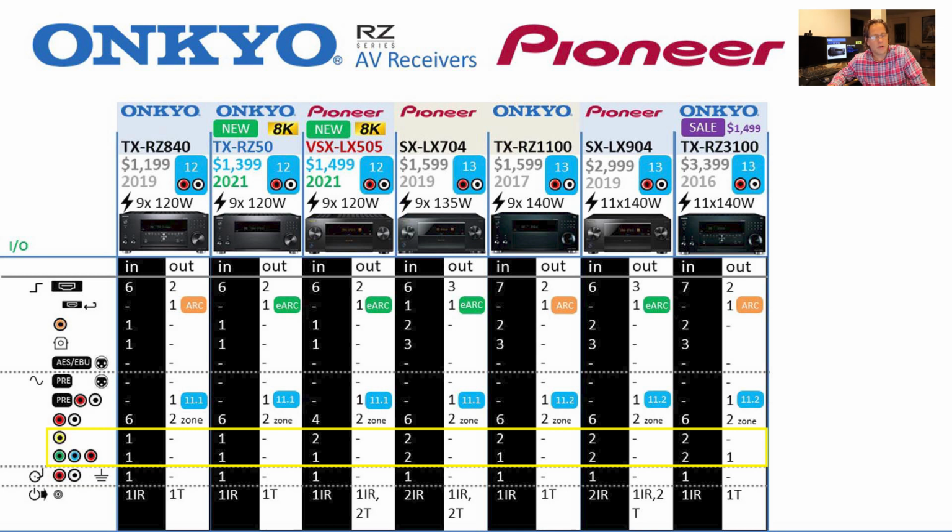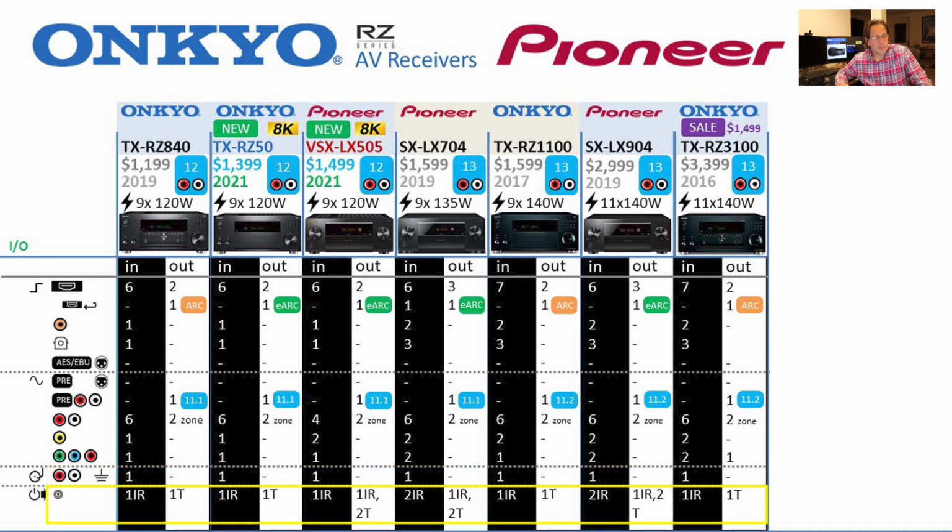All these models have a phono input, which is nice because you don't need another preamplifier if you have a phono turntable here. And these are all, of course, moving magnet and not moving coil. And they have some trigger and IR I/O as well, which we'll cover a little later on when we talk about the integration.